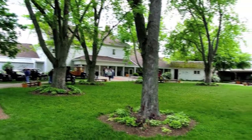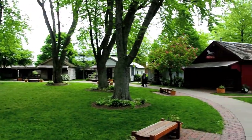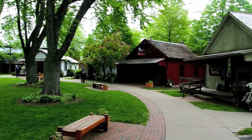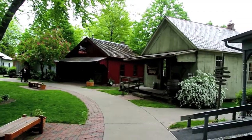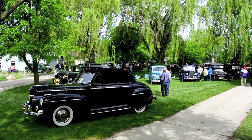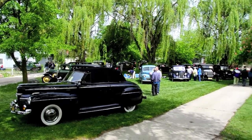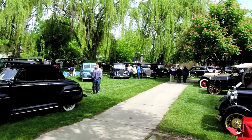Now, from the entrance, you have all these little places that are kind of reminiscent of little places in the Midwest, maybe 100 years ago. Sauder Village is next to the Sauder Campground, and the day we were here, they had an antique car show.